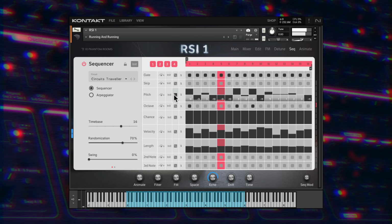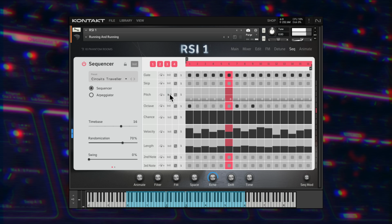You can clear any parameter sequence like this. Deactivate certain channels for sequencing here. Or bypass the selected parameter line by clicking here. Change the time base or introduce swing.